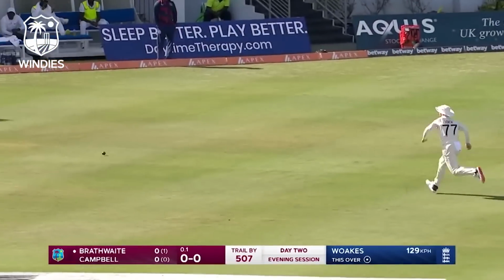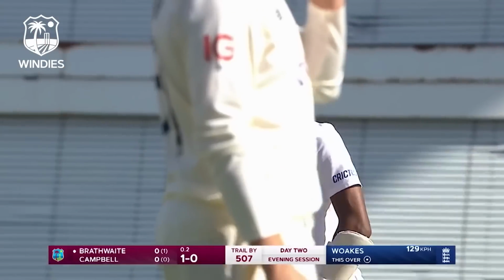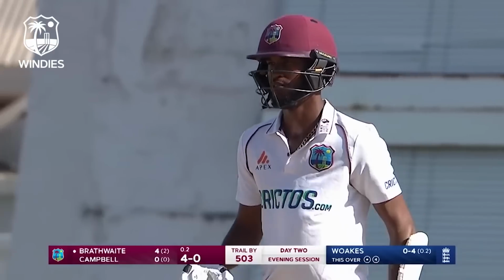First runs, we'll come back to the question in a moment. First runs of this West Indies reply. Kraigg Brathwaite is off the mark, very nicely too.